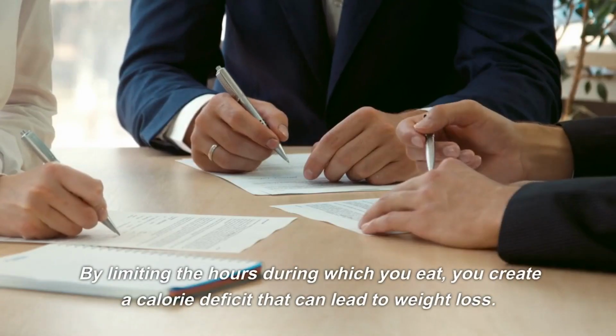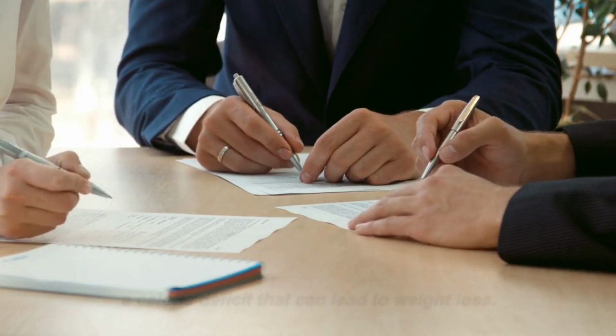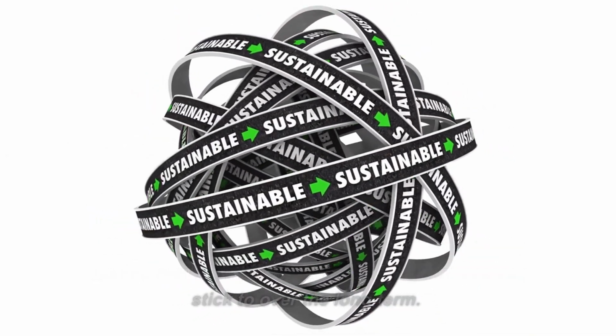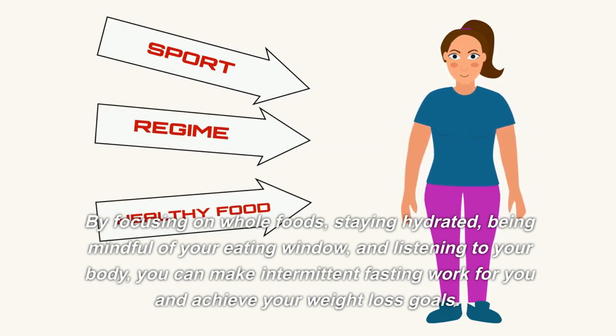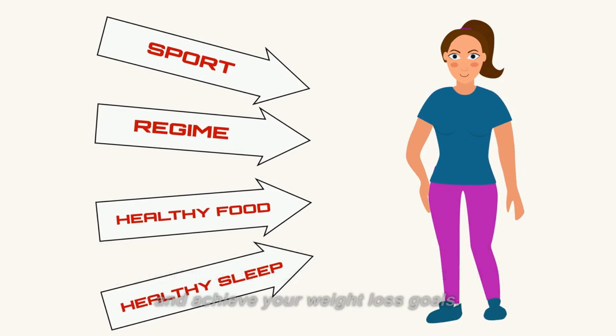Conclusion. Intermittent fasting can be an effective approach to weight loss when done correctly. By limiting the hours during which you eat, you create a calorie deficit that can lead to weight loss. However, it's important to choose an intermittent fasting method that works for you and that you can stick to over the long term. By focusing on whole foods, staying hydrated, being mindful of your eating window, and listening to your body, you can make intermittent fasting work for you and achieve your weight loss goals.